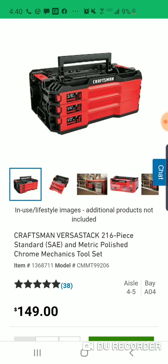I could be wrong. 208, and there's an 8 in there. But I'm gonna be honest with you, I don't even know if it dropped to 99. The problem with the Tough System mechanics tool set is obviously there's trays inside. All right, I guess you can call them trays. So you got to take something off the top to get to something in the middle. If you want something on the bottom, you got to take something off the top, something off the middle.